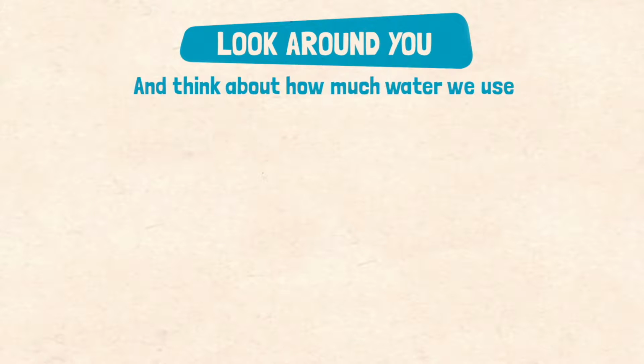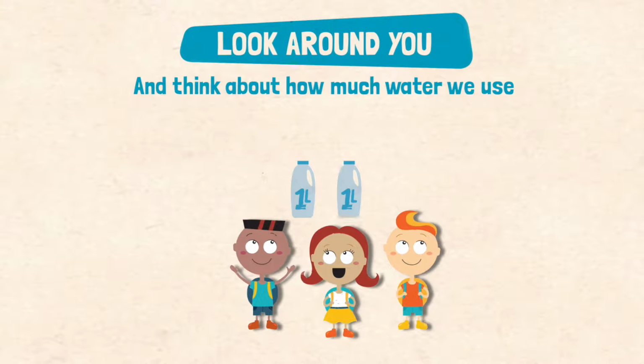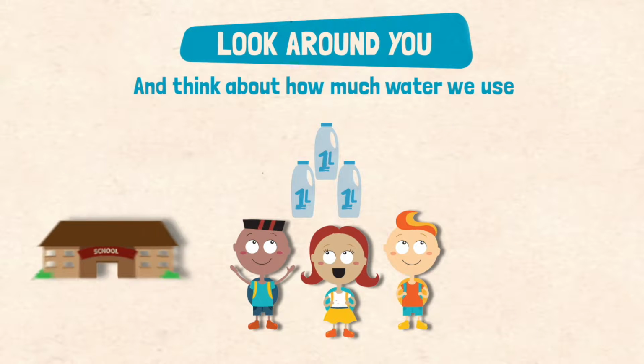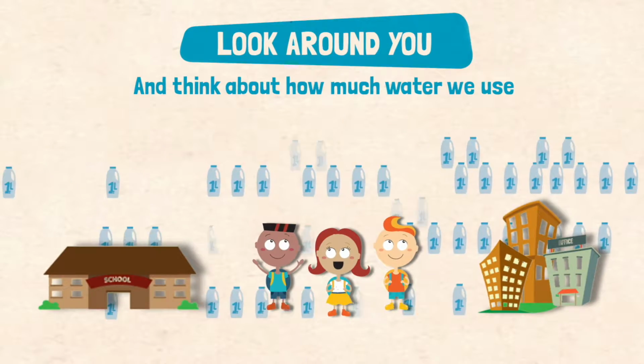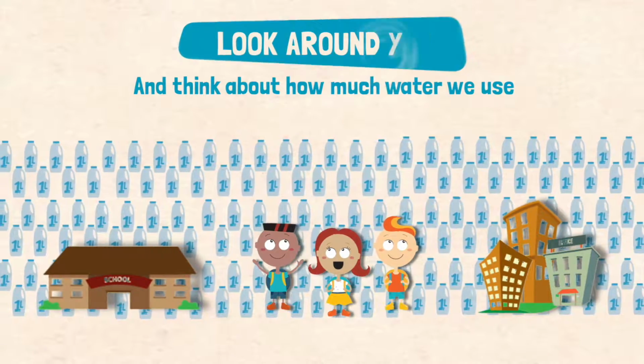Here in the Waikato, each person uses around 250 litres every day. That's this many milk bottles. Look around your group. Can you guess how many bottles of water you would all use each day? Now imagine how much water your whole school uses, how much your town uses. Water starts to be a very big deal.